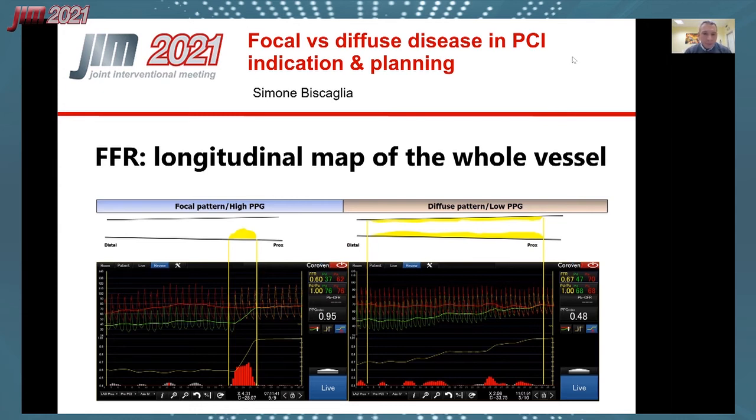And briefly, what the PPG index tells you is that if it's close to one, you are in front of a clearly focal disease, as you can see in the left panel, where you have a beautiful focal lesion with a clear drop in the FFR pullback. While on the other panel, the right one, you see that the PPG is much closer to zero than to one, which is 0.48. So you are in front of a diffuse disease. So it's unlikely that with PCI you will improve the functional results in this patient as you would do with the focal disease.